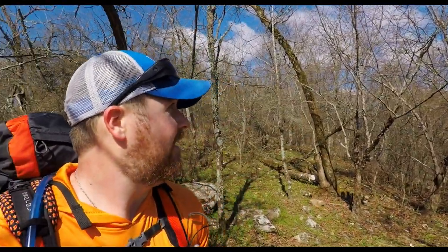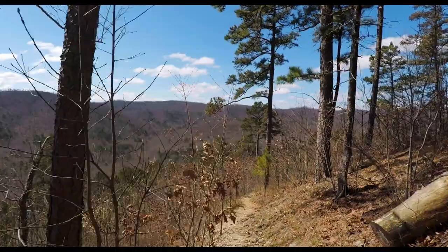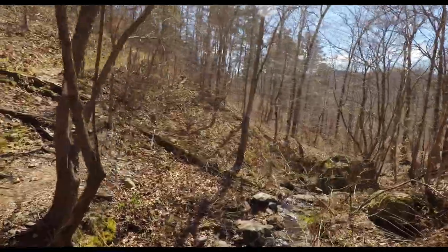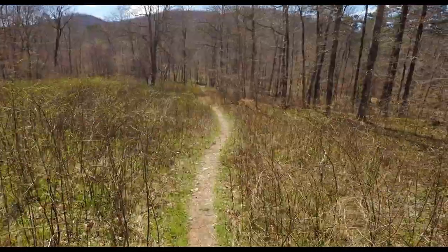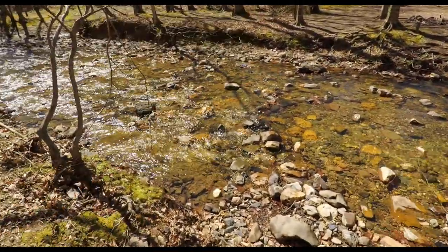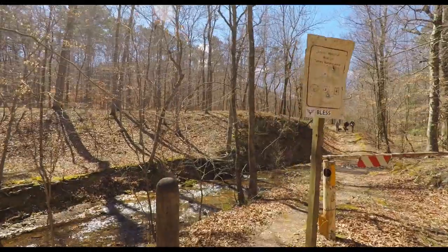So this is the top of the second ridge. I'm trying to catch my breath before I head back down. All right, I'm gonna attempt to cross right up here. I see white blazes right there. So just look for the gate.